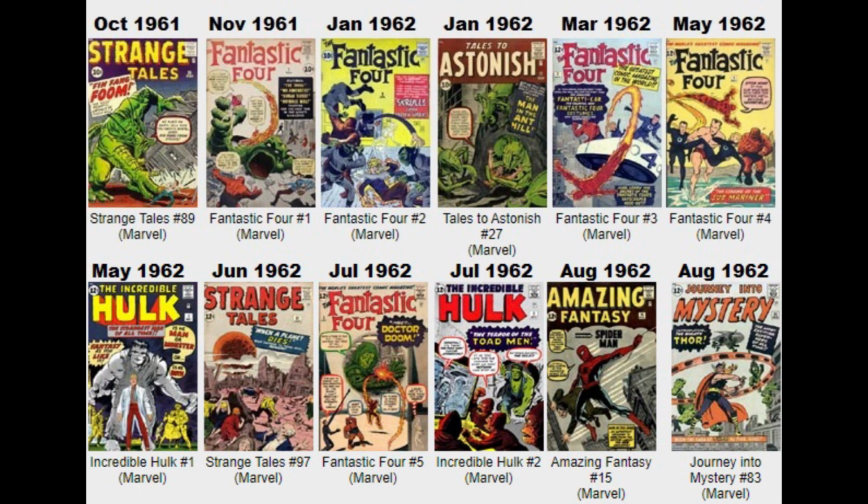And also at that same month is Journey into Mystery 83. Now, Journey into Mystery was another sci-fi/horror monster anthology series that was running month to month. But again, Stan is starting to catch on that he's got something running with his superheroes, and so he's really cashing in. Why is he doing this?